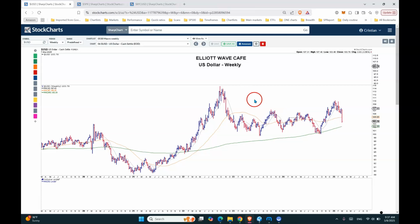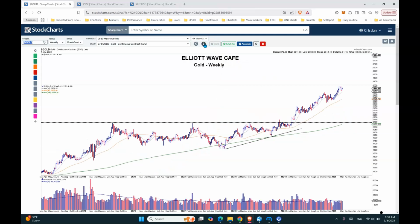Anyhow, that's the dollar coming into a little bit of support, and I would expect maybe a little bit of a bounce. But now you're below that average, below the 40-week, so the expectation is for further weakness in the dollar. Gold benefits in here. Good weekly volume, and it remains in an uptrend. Just look at the volume it had when gold broke out.